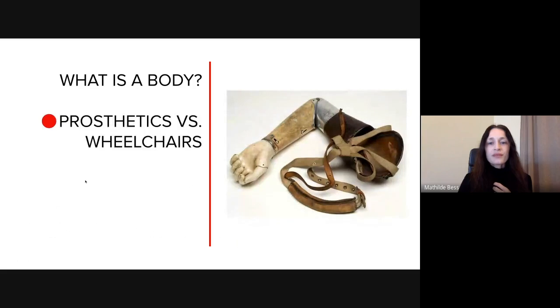So in the process, I began to understand that not all aids are perceived as being part of the body. It's like there is a silent selection taking place. Prosthetics are made and must simulate a part of the body as accurately as possible, while wheelchairs clearly distinguish themselves from the body. Wheelchairs must very clearly resemble a machine. So I thought there was something very interesting here that needed further exploration.